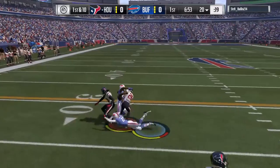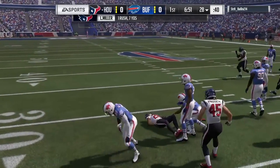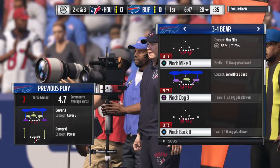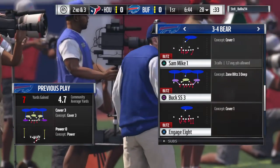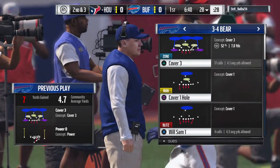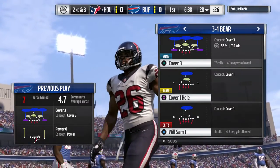First carry for Lamar Miller. And he'll be brought down here at the 28. 7 yards on the pickup there, and it'll leave him with a 2nd and 3. First play of the drive, let's give credit all around. Excellent blocking, but the guy carrying the ball, he was the finisher. A really nice run.